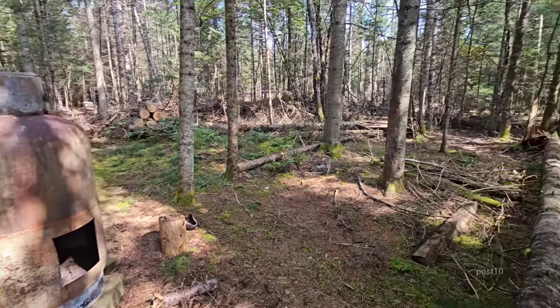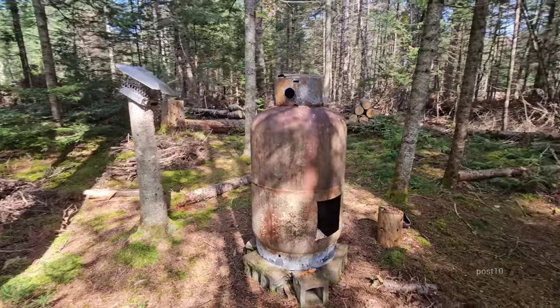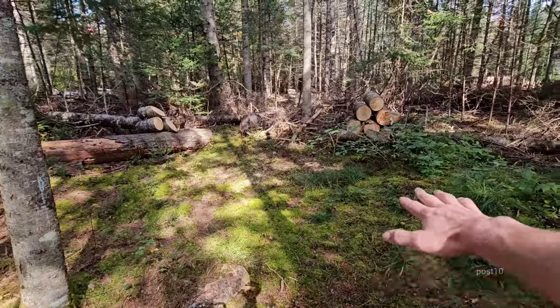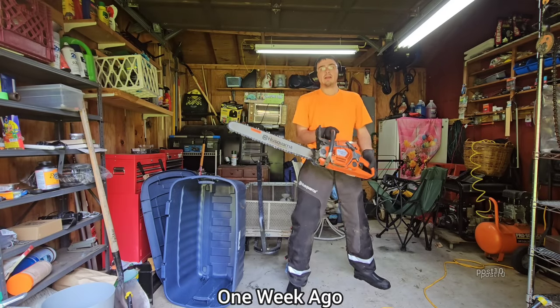We got a lot of kindling and stuff to burn. Look at all these piles here. You can just throw that in there. It'll burn fast, but that's okay. Just last week, back here, I went out with the chainsaw and made this nice flat spot for a tent, which was just covered in downed trees. Now we're ready to go.